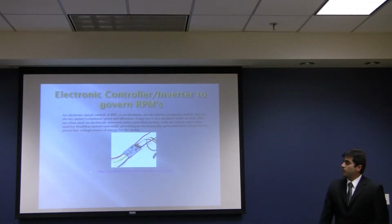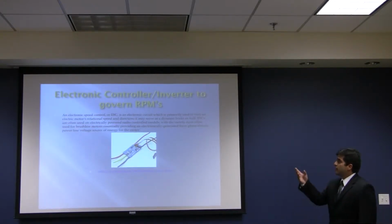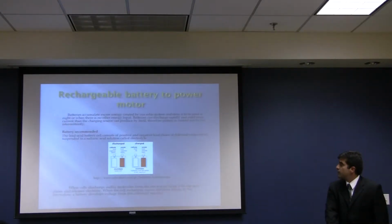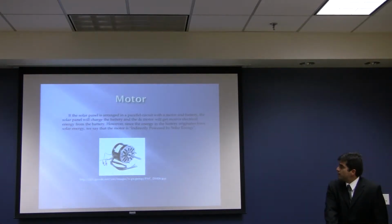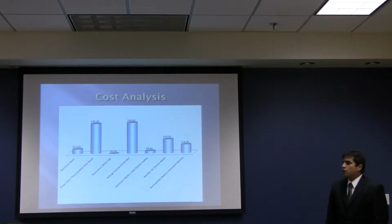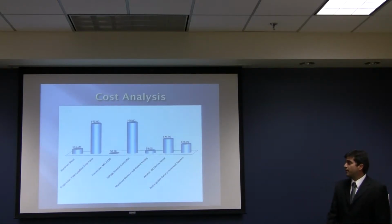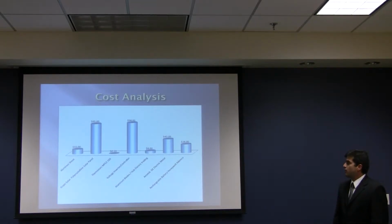For example, we have some examples of the parts that we plan to use, like an electronic converter, electronic controller, the thermistor, the rechargeable battery, the driver fan, the motor, the pyramid housing cells, and of course, we did research about the cost of the parts, and we came up with this cost. It's around $280, the complete cost for all the parts.